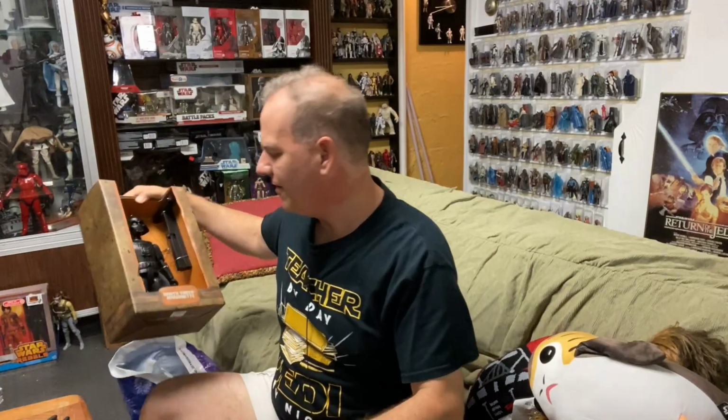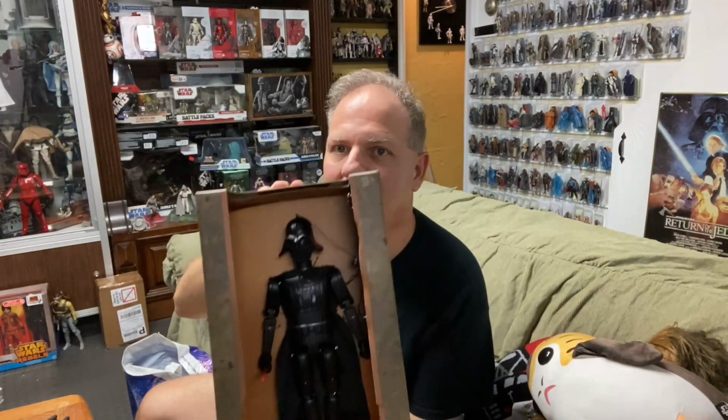And lastly, now this one is my favorite. This one is a Darth Vader marionette puppet. Now, why marionette? Well, part of this comes from a story within Galaxy's Edge.